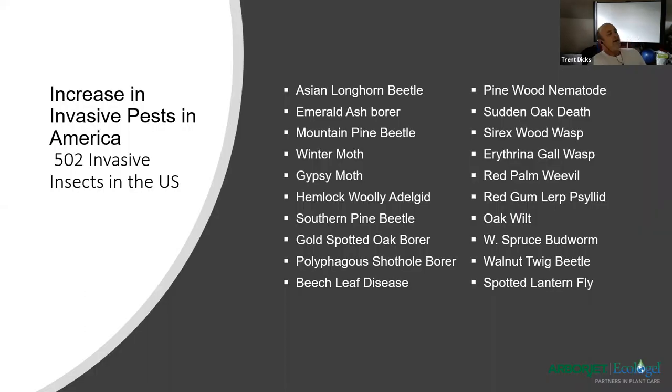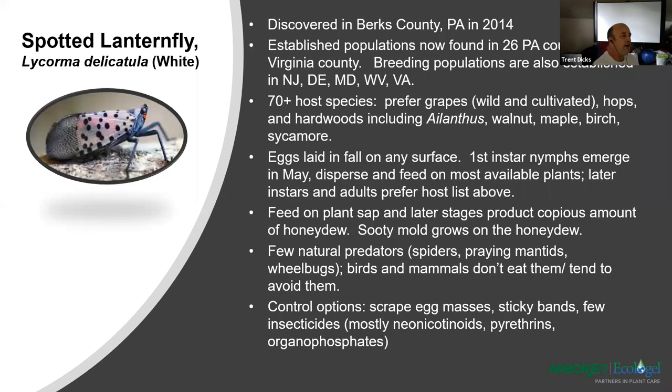So invasive pests, they've increased. We've dealt with the emerald ash borer, Asian longhorn beetle, gypsy moth, and the polyphagous shothole borer, which is on the West Coast. And now we have beech leaf disease. But the spotted lanternfly has, I would say, kind of been Brian's and my nemesis. We started out doing some emerald ash borer treatments, and then we began working together on the spotted lanternfly. And I'm really excited to talk about it.